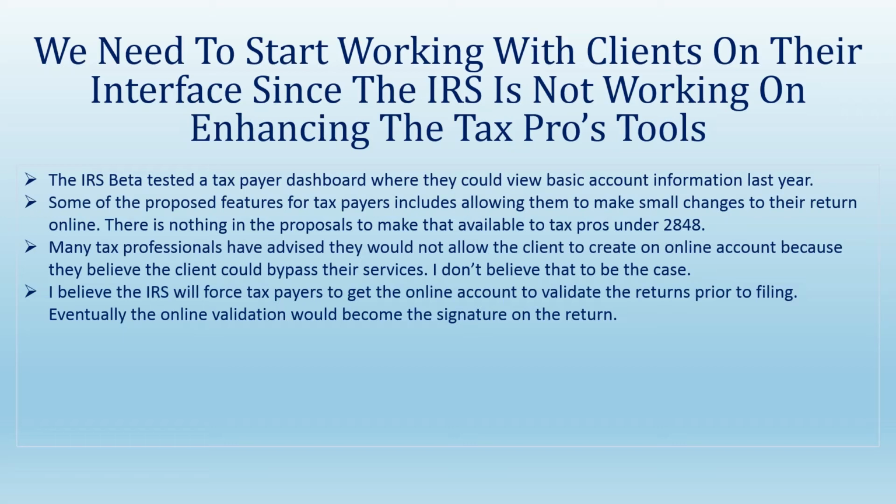Maybe if your refund's over 10 grand, they want you to go in and be able to validate that it's you that filed through this online secure account. They've basically said that by creating a secure online account, that is your signature and your identity for the IRS. Eventually, the online validation will become the signature of the return. I don't know 100% that that's going to happen, but that's where the IRS is heading.